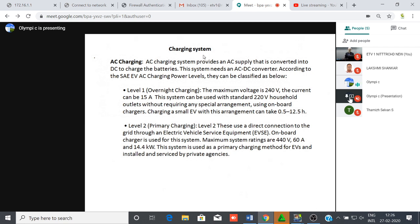So normal AC charging as well as DC charging systems are available. The level one AC charging is the overnight charging with the household electricity of 15 amps. The 15 amps socket can be used. But of course the disadvantage is the charging time, which can be up to 12 hours, 10 hours, or in the latest vehicle, six to 8 hours minimum is the charging time.